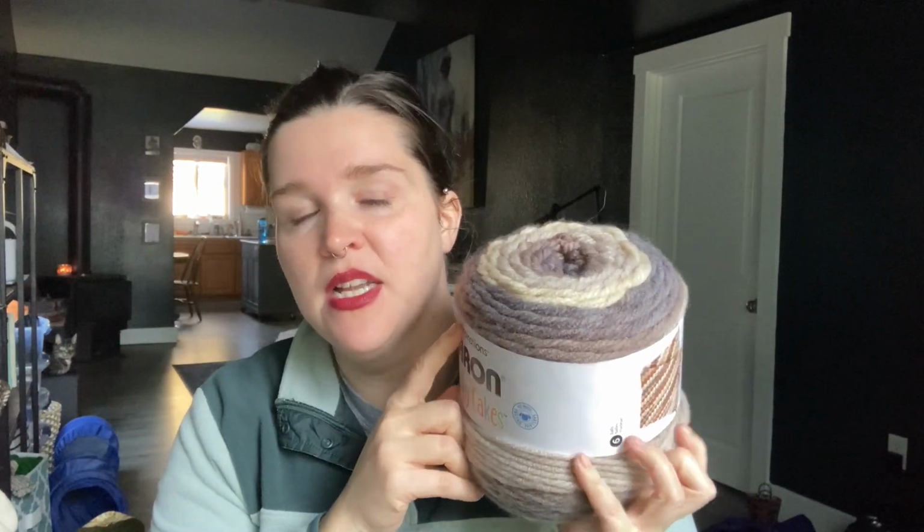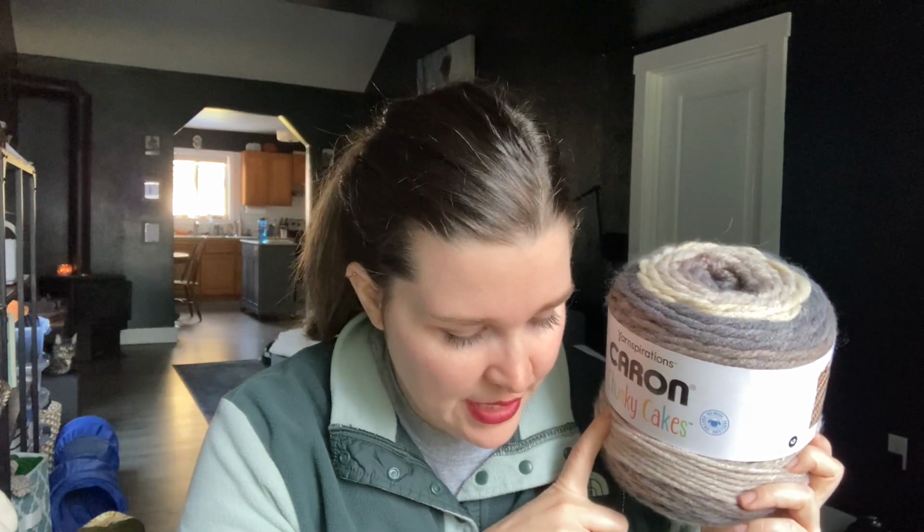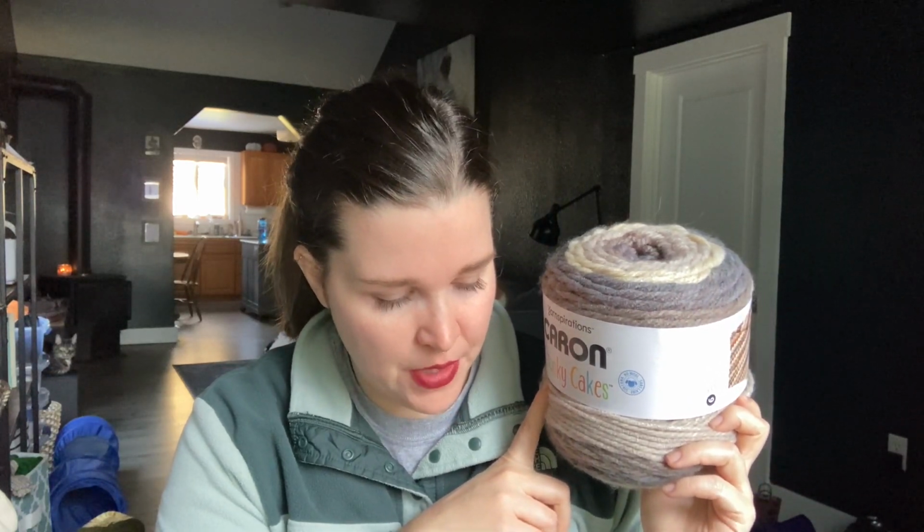I put 2,000 grams of the anniversary cakes, and I think I bought 6 of these. And I am on the 4th one right now. And I am at 76 inches. So I have like 9 inches left-ish before I need to measure and then start the I-cord bind off.